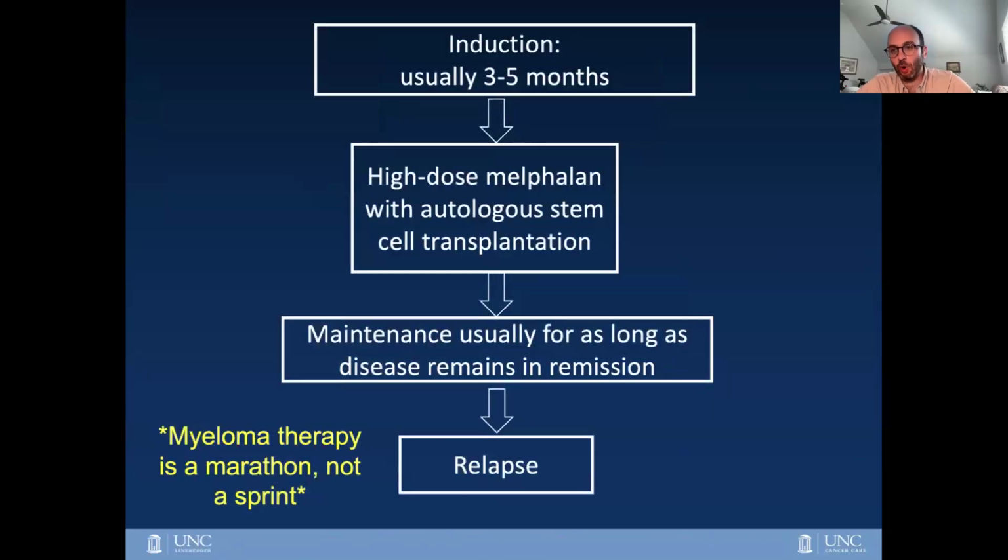So the initial course of therapy for multiple myeloma is divided into phases. It's a marathon, not a sprint. The first phase of treating multiple myeloma is called induction. Induction is usually a more intense but brief course of treatment involving multiple drugs given simultaneously, the goal of induction being to achieve a state called remission.